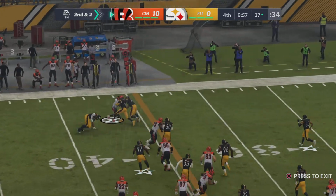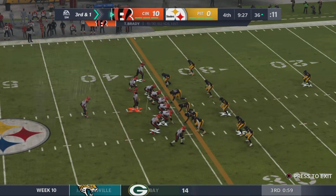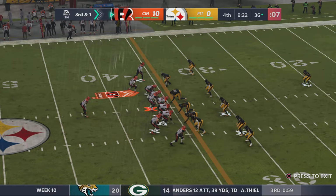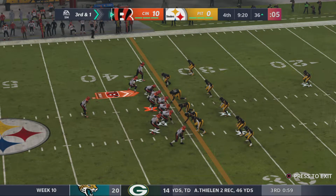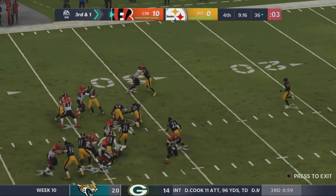Quick throw into the hands of Hopkins out wide. And he'll work free from one tackle, but that's about all as he's taken down. That catch good for only a yard. And it'll be 4th down. The goal of the wide receiver screen is to get enough blockers in front to create a wall and let him pick his spot and run the football.